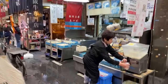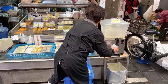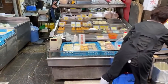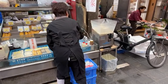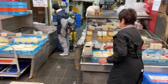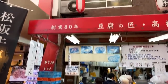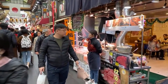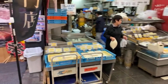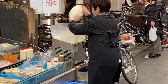You'll find all sorts of different kinds of foods. There's some tonyu, or soy milk. How much is that for? Oh, it's 200 yen for a glass of it. Fresh tonyu, and they make it here in the shop. Looks like a family-run business for a long time, since, 80 years? Looks like an old shop. Even in the back there, they're making tonyu. Oh, she's got a bag of the tonyu right now. Tonyu is soy milk. She's putting that into the tank.